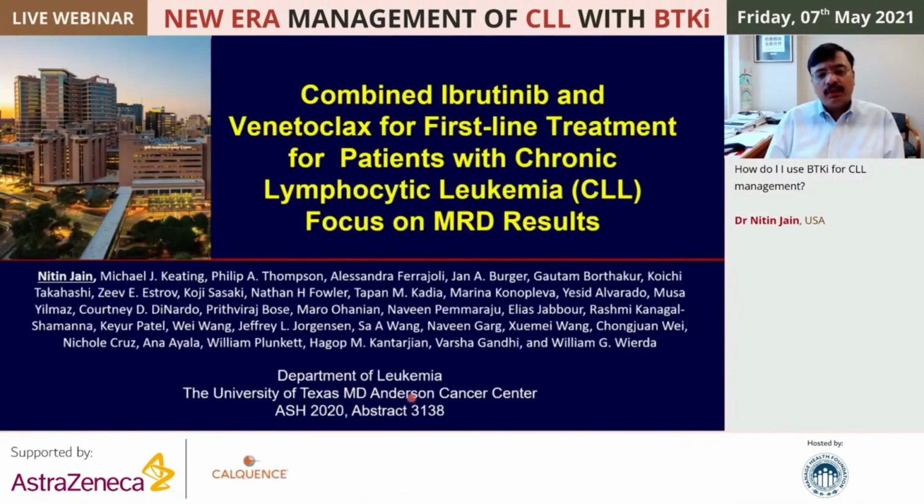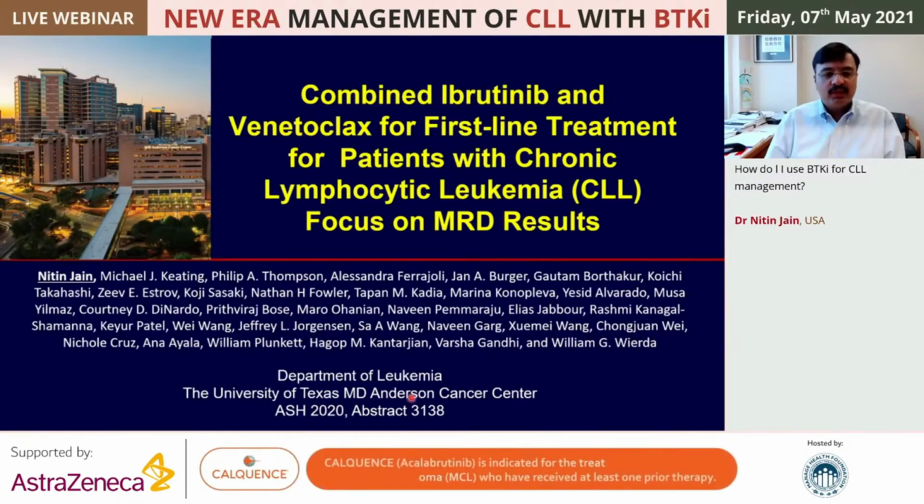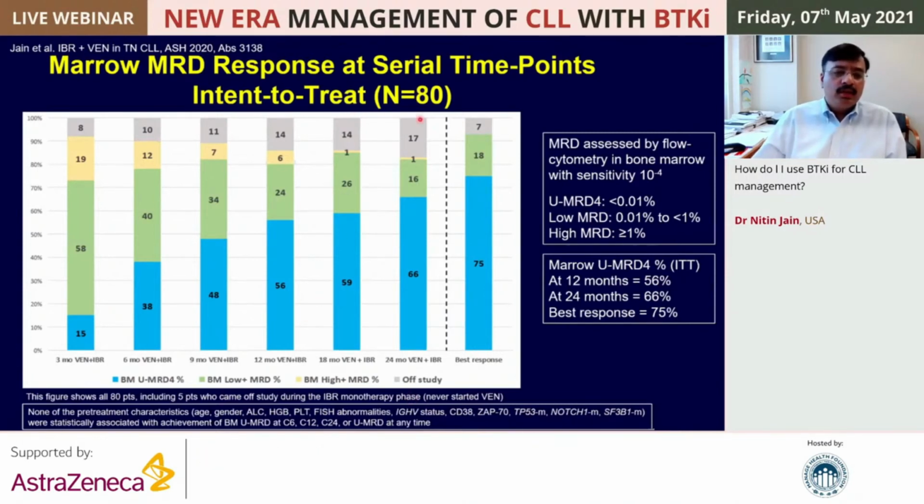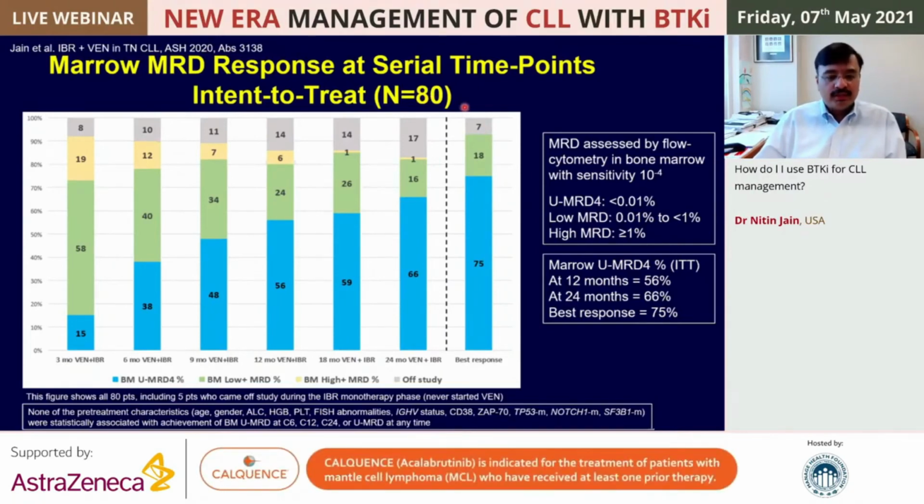So we have been working on this combination of ibrutinib plus venetoclax for patients with CLL. And we reported initially this data in New England Journal a couple of years ago, but this was an update presented at ASH and subsequently, hopefully, will be published soon. In this, we treated 80 patients with ibrutinib plus venetoclax. So there is no antibody here, 2 oral drugs. And what we did was, first 3 months was ibrutinib alone, and then the patients added venetoclax. And then the venetoclax plus ibrutinib combination continued for a total of 2 years.